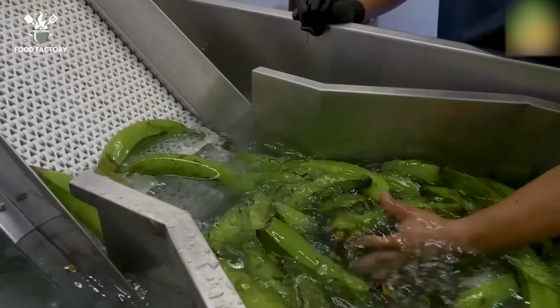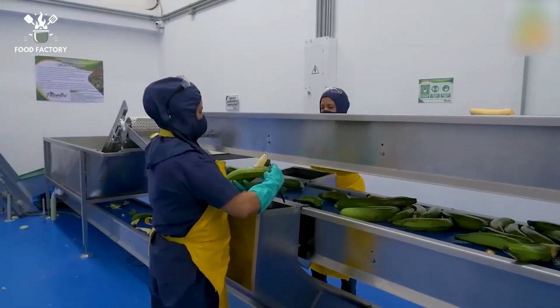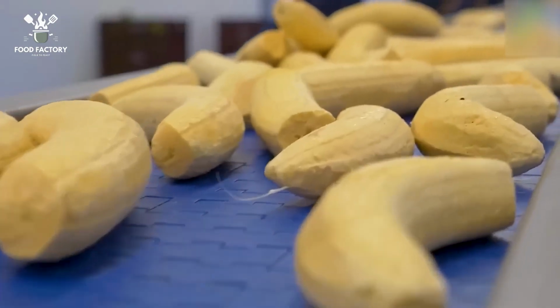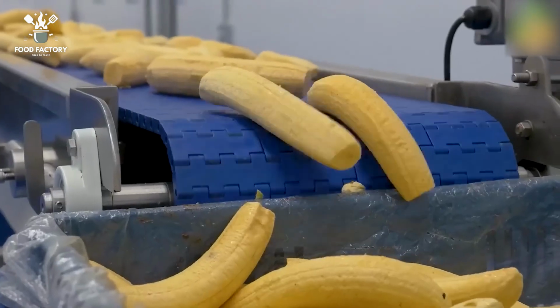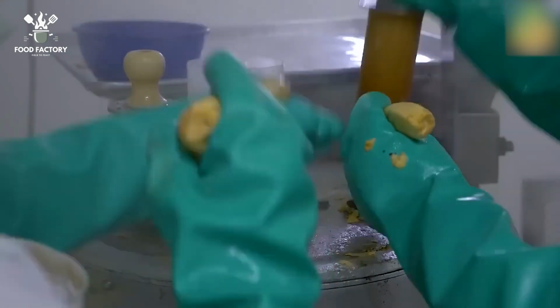Why go for green bananas instead of ripe ones? If this ever clicks for you, it's pretty straightforward. Unripe bananas have a firmer texture and less sugar, which gives the chips that perfect crunch. Now these peeled bananas get sliced into thin, even pieces by these incredible slicing machines.